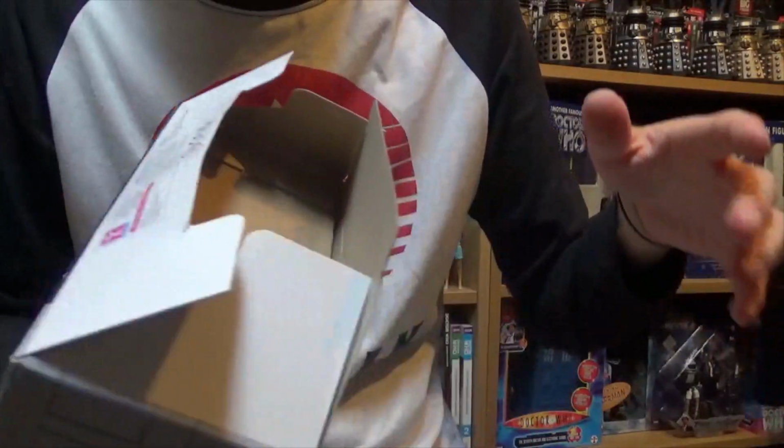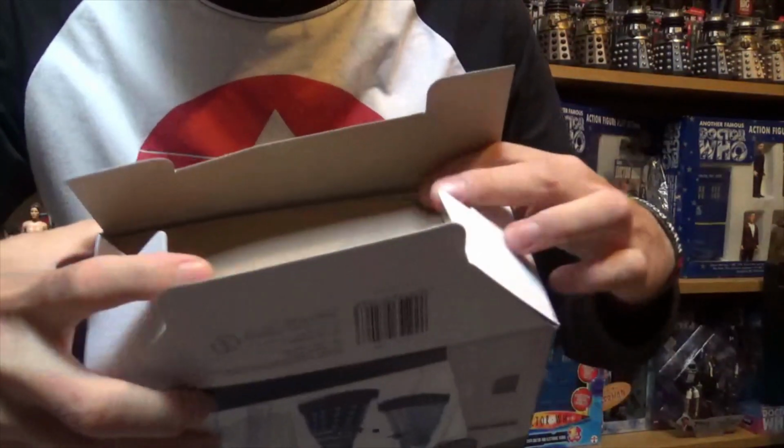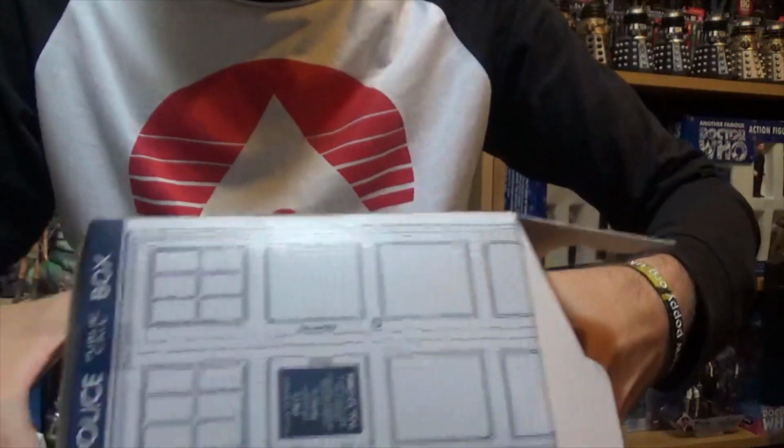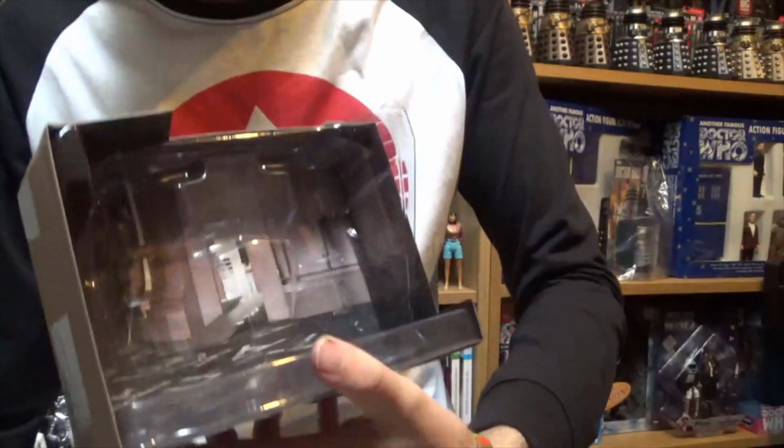Quick tip, by the way: if you want to get into the box without opening the top bit, assuming the barcode hasn't been put across the bottom, you can just get into the bottom very easily without using any kind of knife at all, and then just pull out the interior of the box just like this. Of course I've already done so, hence why there are no Daleks in this one.